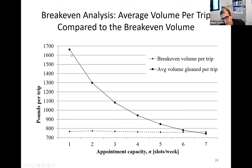So we also told the banks, if you schedule too frequently, your cost in terms of pounds is going to be greater than the pounds per trip that you will collect. So definitely scheduling too many is not good. We found that overall our results, depending on the food bank, are between 3 to 4 times per week during the gleaning season.